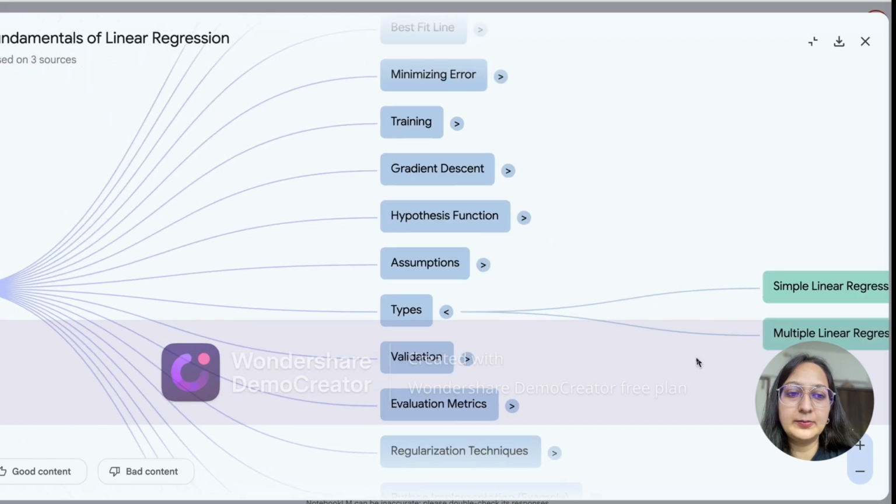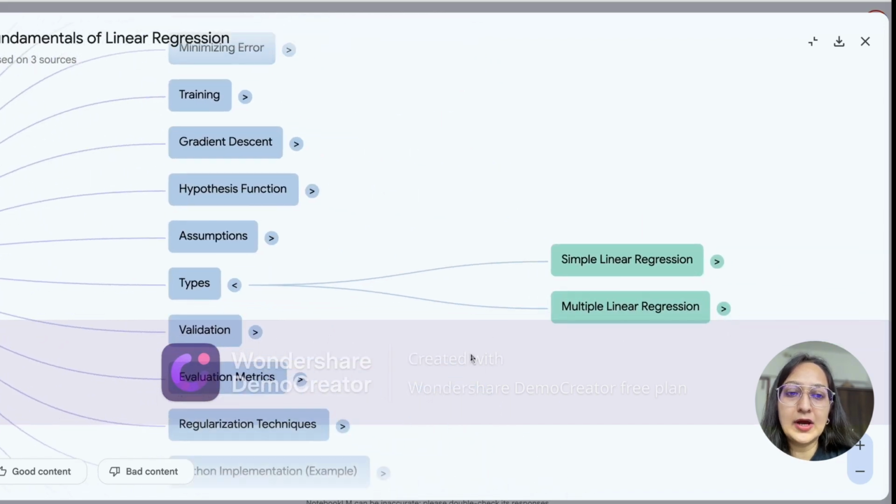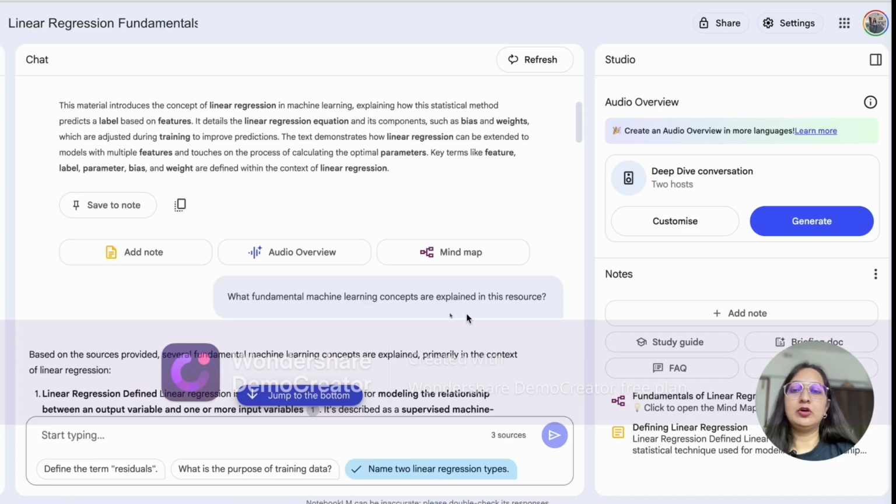So in that way, depending upon the topic and the requirement, mind map can be a useful thing. All right, let's come to the audio overview feature here, and this one is my favorite.